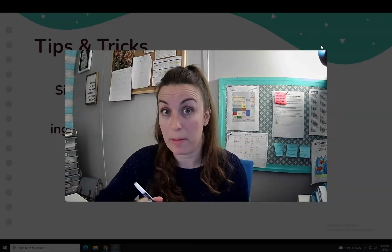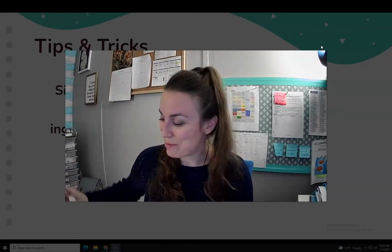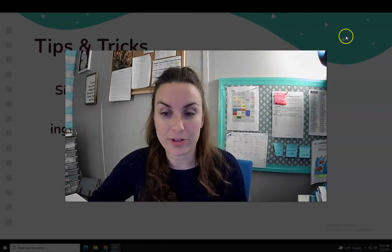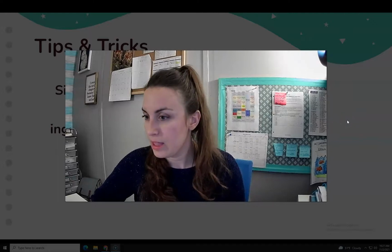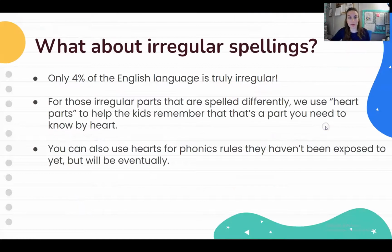And again, make sure you're using manipulatives. I'm pointing to them, but you can't see them. Manipulatives to make sure it is fun and engaging for your students. Okay. Let's go ahead on to the trickier part, which is the irregular words.